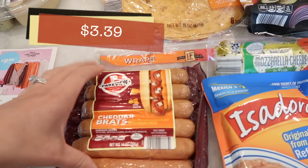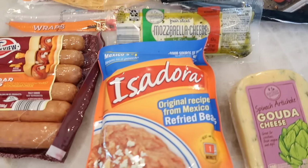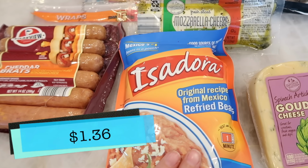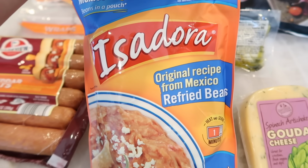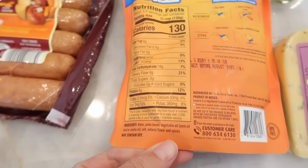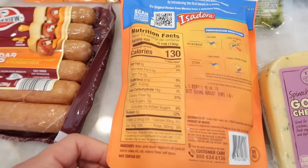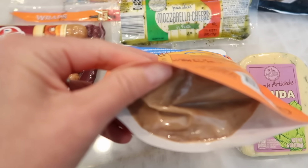So the cheddar brats are something that my husband likes, so he picked those up. I saw these beans in a pouch, these refried beans. This is the original recipe here, so you can see the ingredient list. But they also had a traditional recipe, and that one had pork lard in it. So if you're somebody that likes that, they also had a black bean version as well.